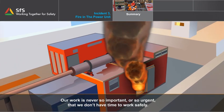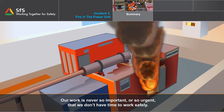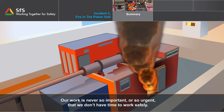Our work is never so important or so urgent that we don't have time to work safely.